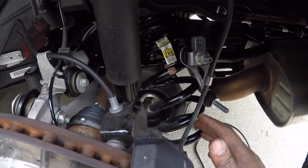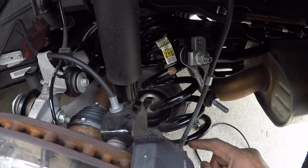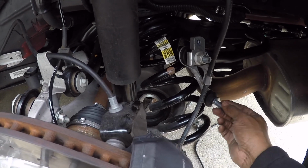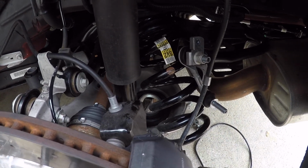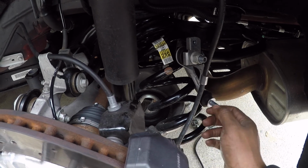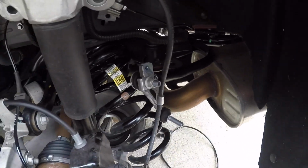So if you're new to installing springs on a Mustang, this is how I got it out. It was pretty easy. I loosened the sway bar, and what else did I loosen? The sway bar and something else. The brake line, definitely you have to loosen. And once you loosen the sway bar, what I did was I lifted, where's my light?